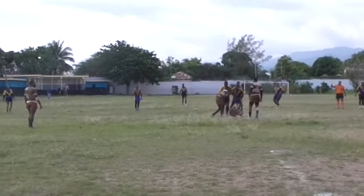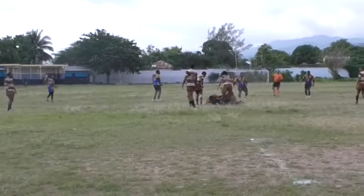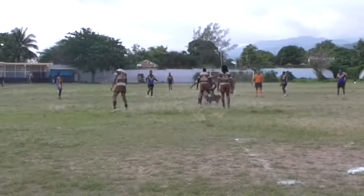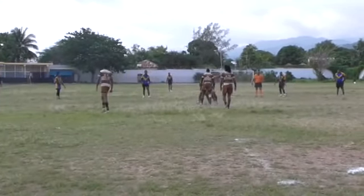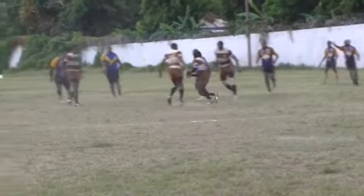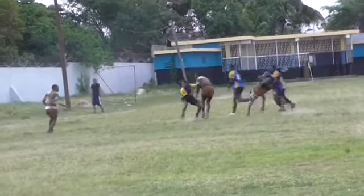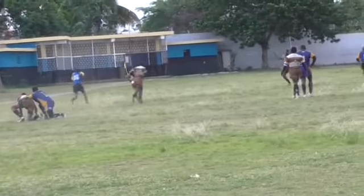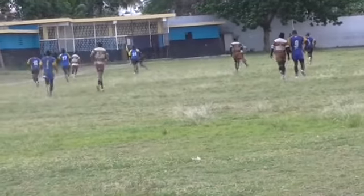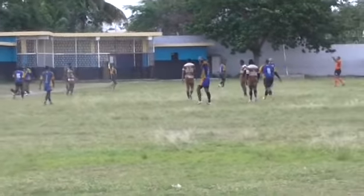Wrestled to the ground there. Kareem Harris is at hooker. Again, he cuts back into the markers. Certainly not what is expected from a member of the Reggae Warriors national training squad. They keep cutting back. Ball to Baker, and the ball goes to ground, but went behind. Here comes Scott, passes it to Ryan Grant. Ball goes out on the wing, to the winger, and he's put into touch easily, into touch there.